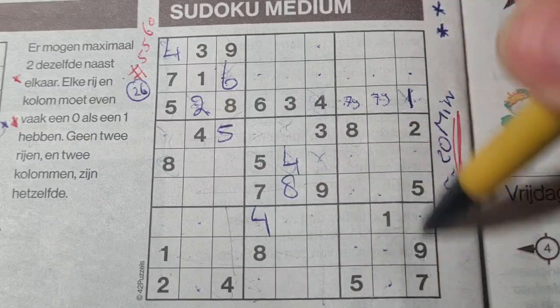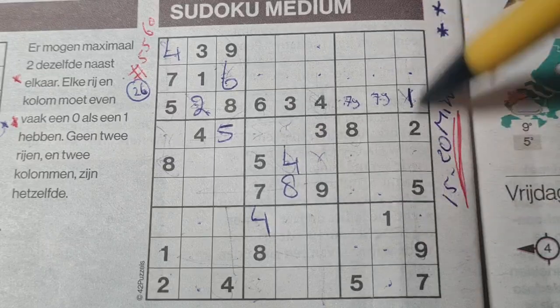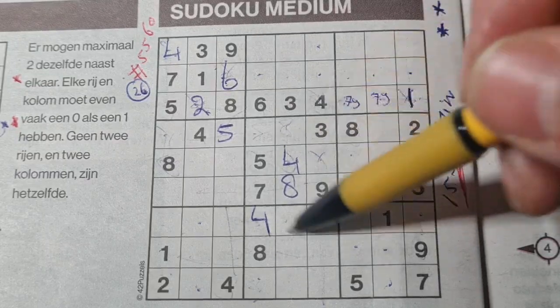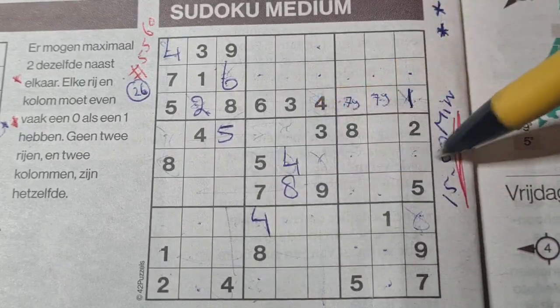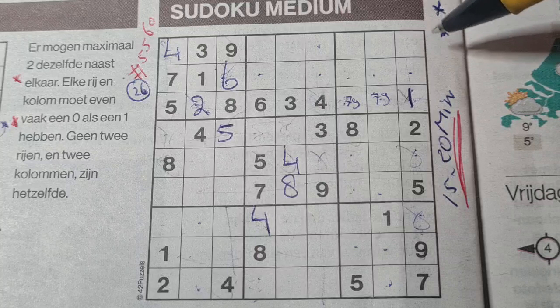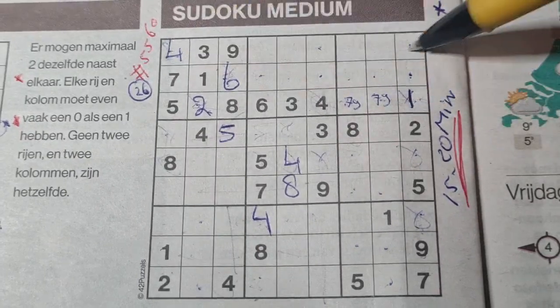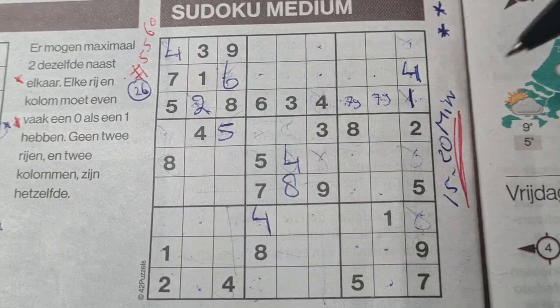1, 2, 3, 4 missing numbers in the last column. One of the missing numbers is 4. We have a 4 in this row, so no 4 there. Here, 4 in the middle row, so no 4 there. So the only two places left for the 4 should be here or there. We see another 4 in the first row, so no 4 there. 4 should be here. Alright.